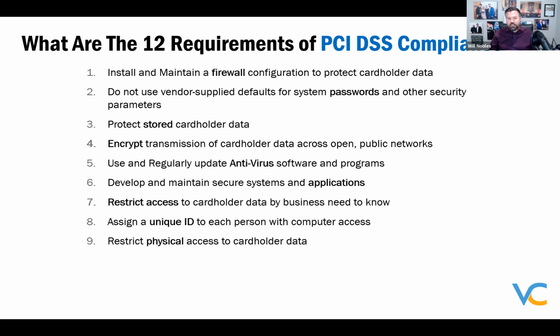Restrict physical access to cardholder data. I'm going to mess that up more times than not, but this is going back to the office, the files, the filing cabinet. Make sure that is locked down as well.